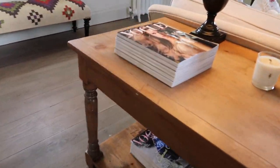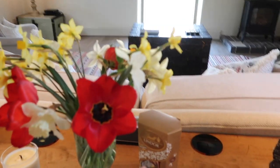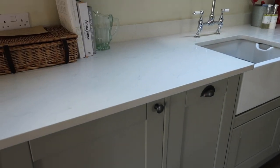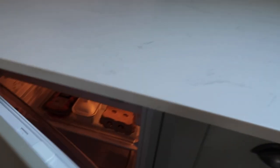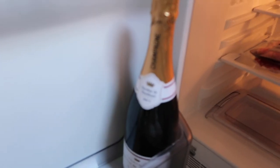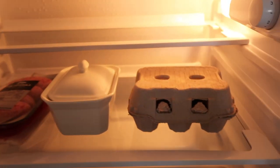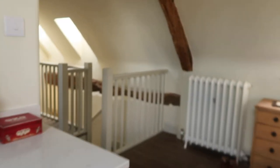So here's the Vogue magazines I was talking about. And then they've also left us some flowers and some chocolates. And then here is the kitchen. I absolutely love this kitchen. It's actually really similar to Nadia's, very similar work surface. And then in the fridge, they've left us some champagne and also some Cotswold sausages and bacon, butter, eggs, and we've got some bread as well. How cute! It's just so nice. I love it.